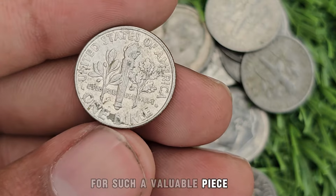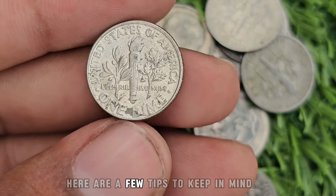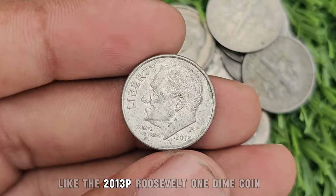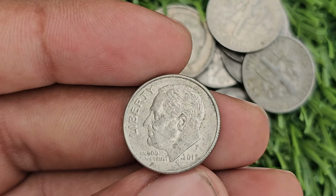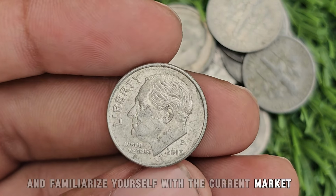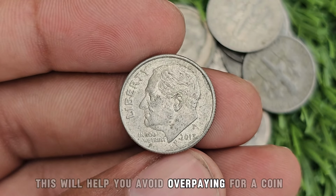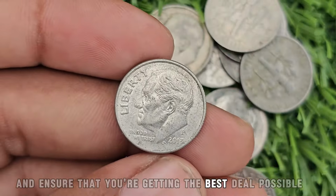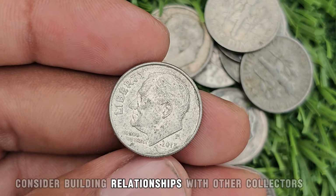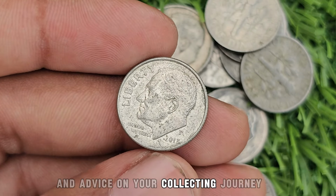For all you aspiring coin collectors out there, here are a few tips to keep in mind when hunting for rare gems like the 2013 P Roosevelt 1 dime coin. First and foremost, do your research and familiarize yourself with the current market values of different coins. This will help you avoid overpaying for a coin and ensure that you're getting the best deal possible. Additionally, consider building relationships with other collectors and dealers who can offer guidance and advice on your collecting journey.